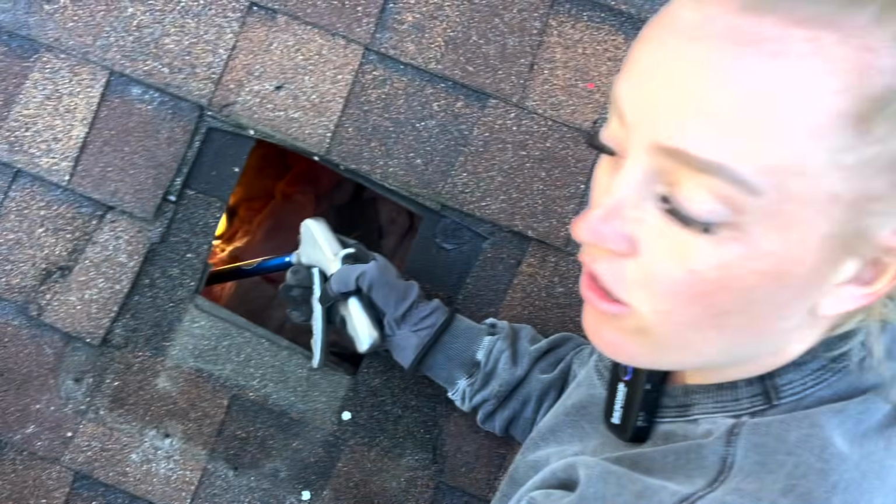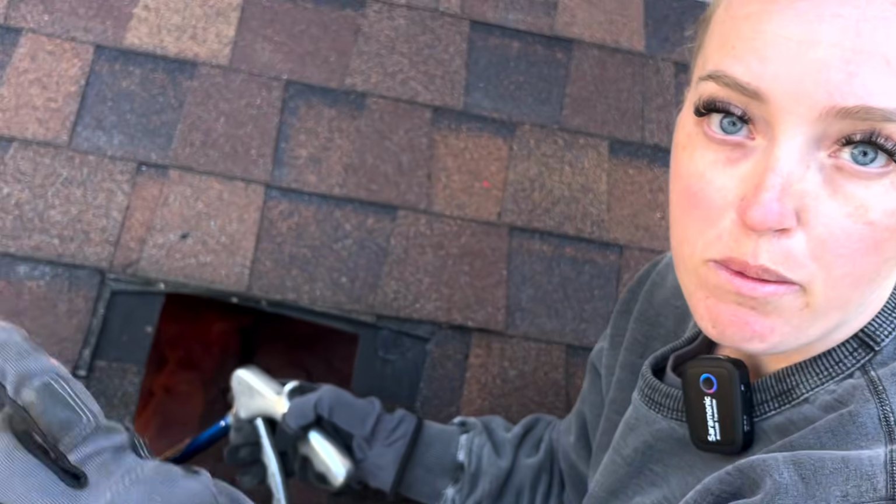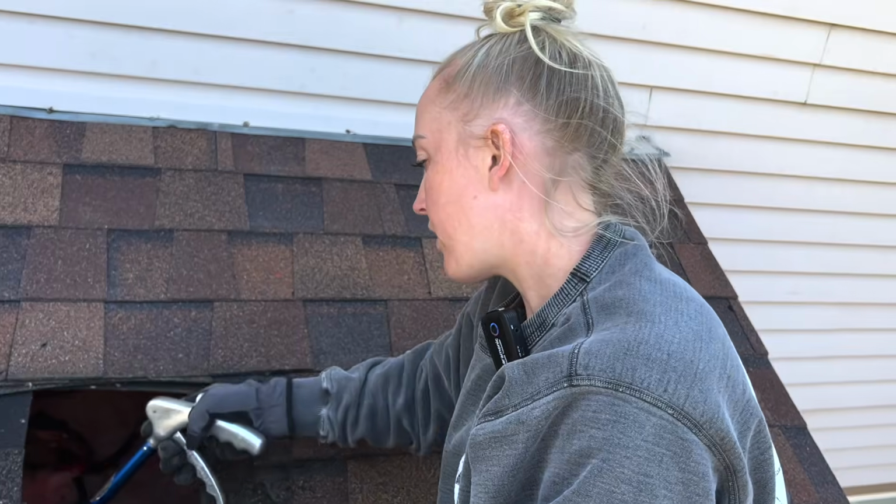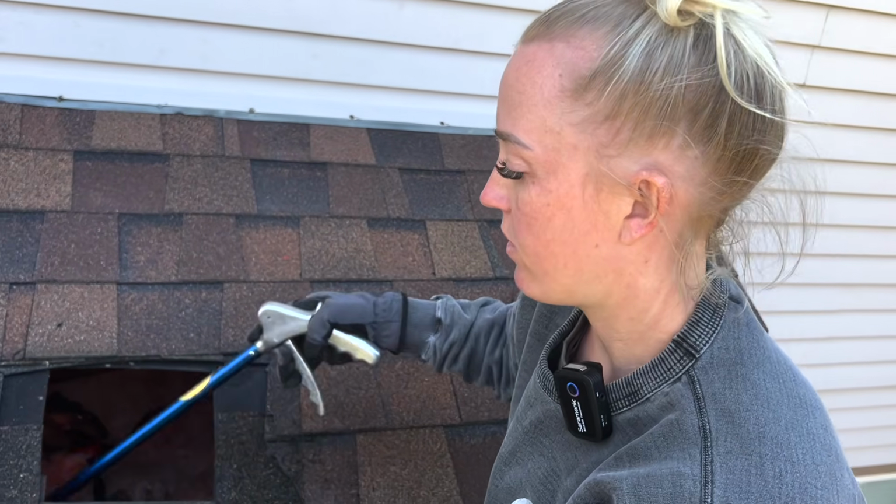So now we can try to get mom out, maybe with the baby crying over there. We'll see if she can come. But if not, a one-way door will be put on and the babies will be left in our heated box on the roof.